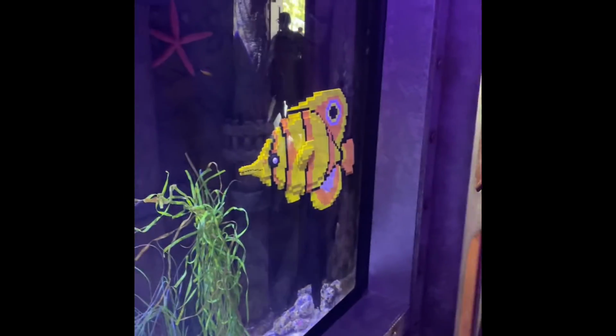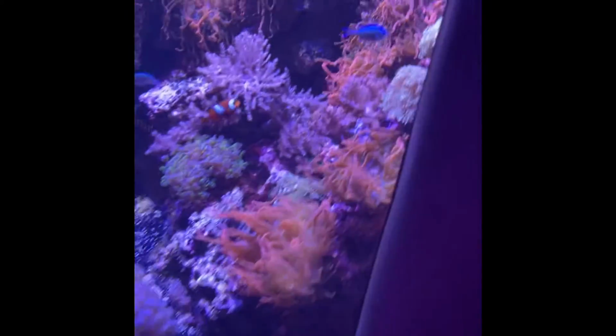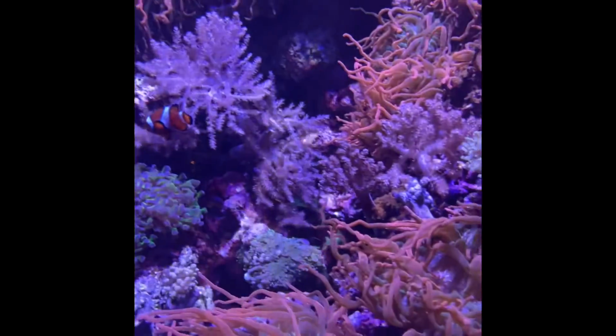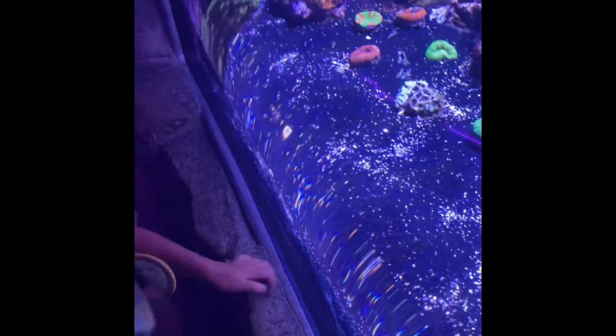I'm joking, there was Lego fish. Yeah, there's the Lego fish. Dada, you gotta check the Lego fish. Oh, all those fish. Kind of looks like Nemo. Did you find Nemo? Can you show me? Yeah, but where is he here? He's right there. Right there, the small one's Nemo. Where's Nemo's dad?